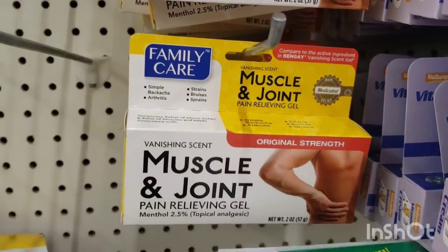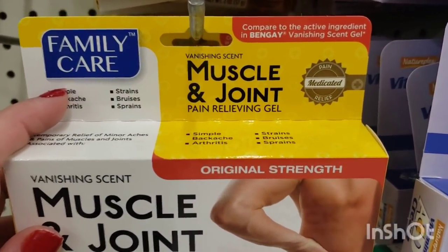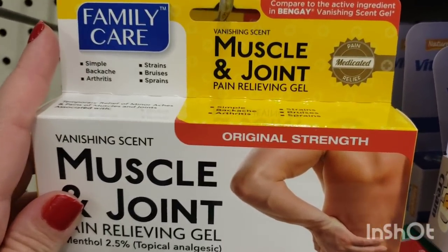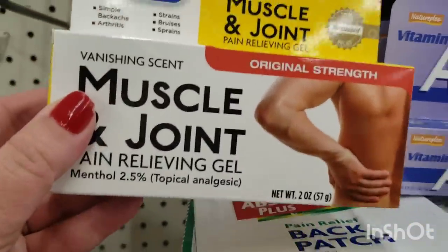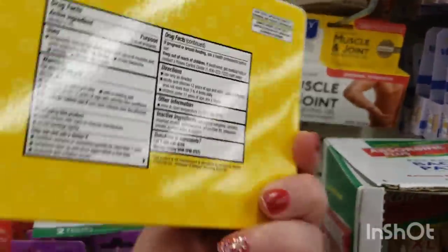Something that I have never seen at the Dollar Tree before. It says pain relieving gel by a brand called Family Care. It's compared to Bengay, and it says it has a vanishing scent gel, muscle and joint pain relieving gel, pain medicated relief. I don't know, original strength. I've never seen this one before. It has menthol 2.5%. That sounds good.